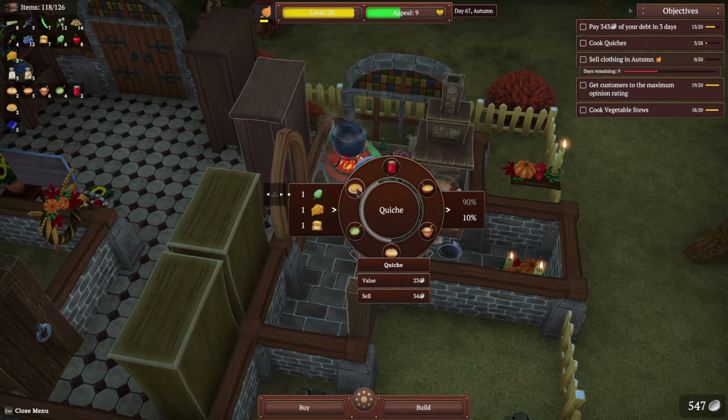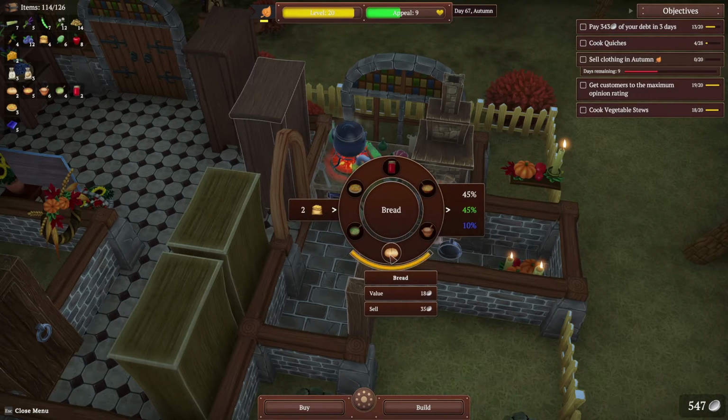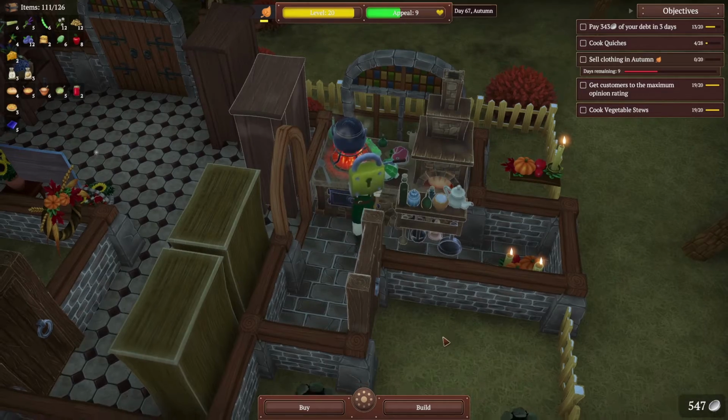And let's make ourselves another quiche. Let's use asparagus to go with that. So there we go. Yeah, we just need to keep working on those. And bread. Might need to make a little bit of bread, just to keep things looking nice. Yeah, do we want to make another bit? Yeah, go on. Why not? There we go. Lovely. And let's make another vegetable stew just to use up some of our potatoes because we've got absolutely loads of them. So let's use a bean and an asparagus and 2 potatoes to make vegetable stew. Splendid. And we need to make one more to complete that little goal just there.